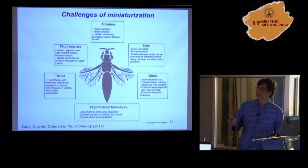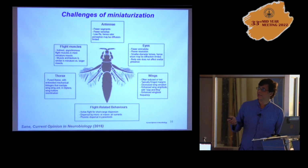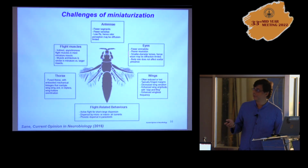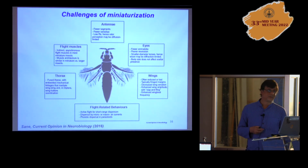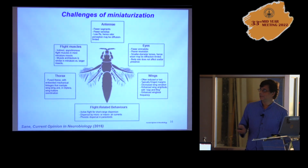So if you think about one very important sensory organ, antennae, which is something we work with, there are fewer segments, fewer sensillae. Odor perception is diffusion limited in this case. Their eyes have fewer units. As you know, insects have compound eyes, so there are fewer units, poorer resolution, smaller diameter lenses, and so they are diffraction limited. And so the body size, there's a simple eye called ocelli. I won't go into that, but that is somehow not affected.